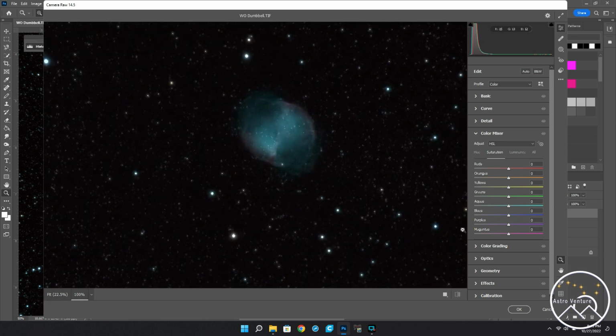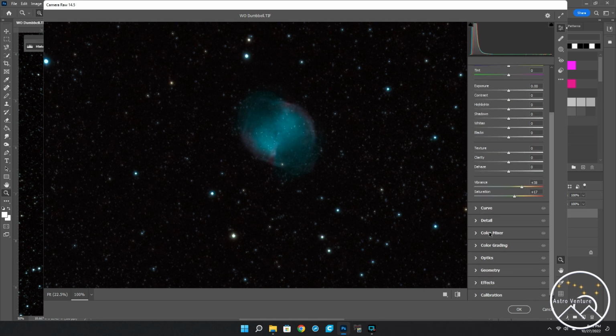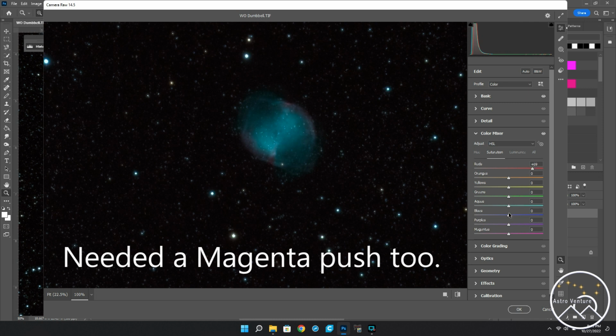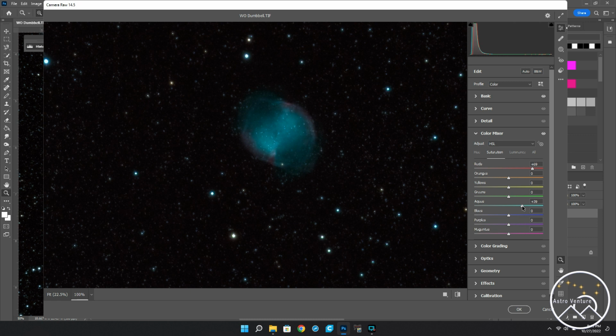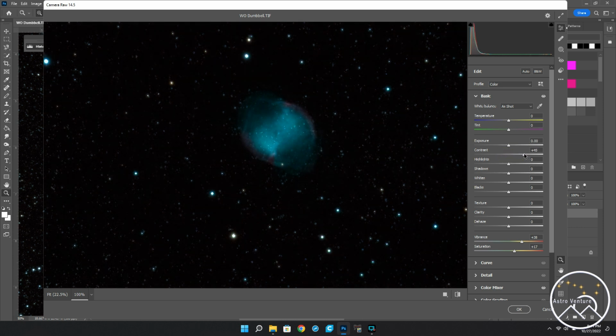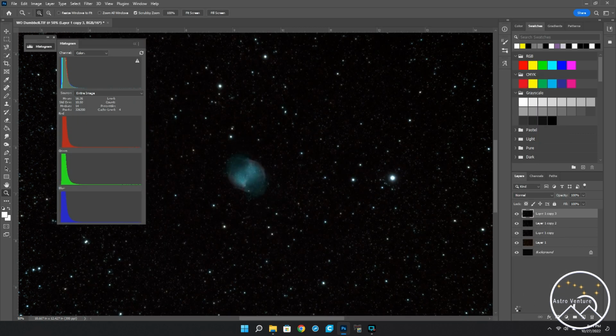So here it is up close and personal. I'm going to go into my basic. I'm going to push up some vibrance, push up some saturation. I can go into the color mixer and let's push up some of the red that we've got on the top and bottom there, and push up some of the aquas in the dumbbell itself. Let's see here. Let's do a bit of contrast. Brighten up some of the brighter areas. It's helping to reduce some of the background noise in the image. And I'm going to push my blacks a bit darker. Bring my shadows up a bit. And I'm going to click OK.